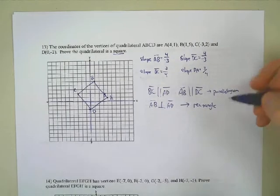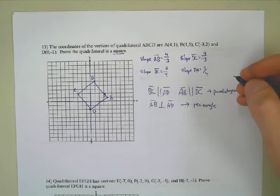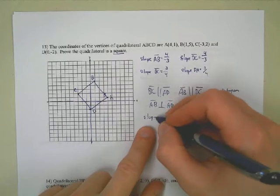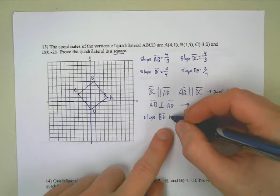And then how can we check to see if it's a rhombus? We need to look at the diagonals, right? And the diagonals need to be what? Perpendicular, that's right. So for you to know the rhombus, you have to do the diagonals? Yep, you got to do the slope of the diagonals. That's one more step you got to do. So the slope of BD and, equals, and so I'll just count that here.